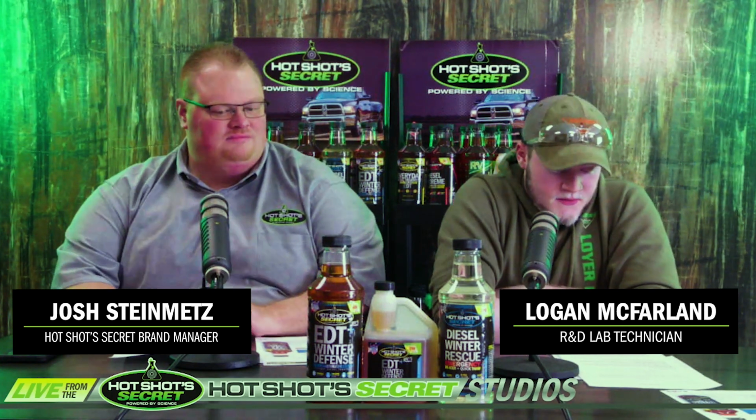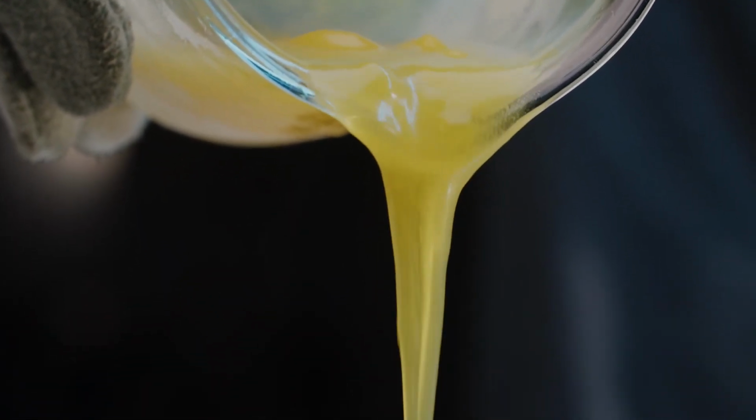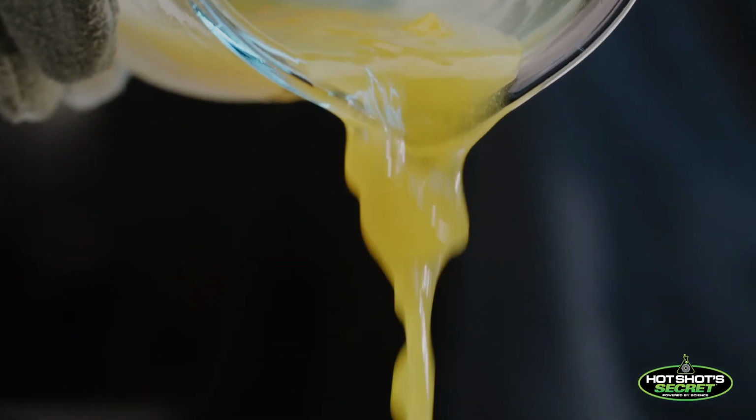Diesel gels in the first place because of a molecule called paraffins. Paraffinic wax is a pretty common term. I'm sure if you've bought any candles, you would know that they're made out of paraffinic wax or beeswax. That's a derivative from crude oil, which diesel fuel is also derived from. So the wax is naturally occurring within the diesel fuel. Exactly. It's always going to be present.